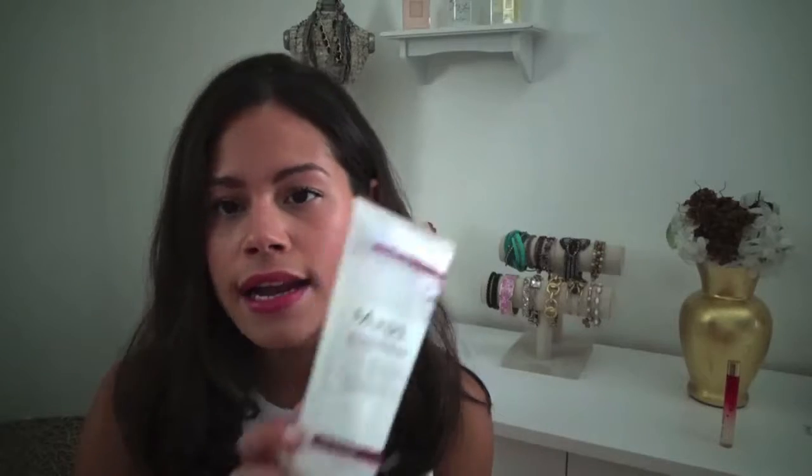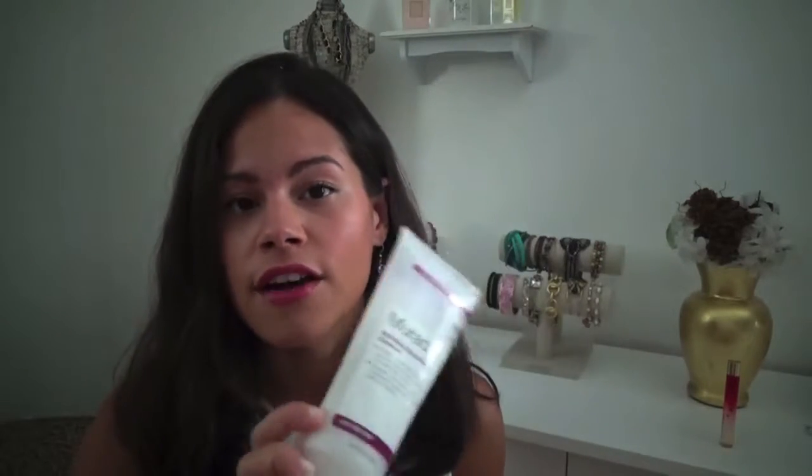This is just the Neutrogena Naturals line, which is part of Neutrogena. It's just a more natural organic line, and it's called the Purifying Pore Scrub. I really like this. I was using this before, but then I stopped because I now use the Murad, which I absolutely love. And I have noticed that using both systems, you don't have to use both systems, I do, works really well with my skin.